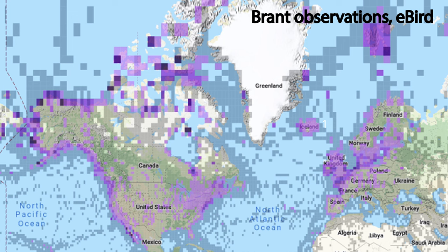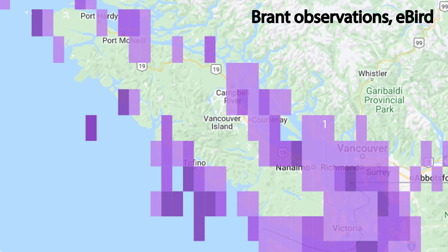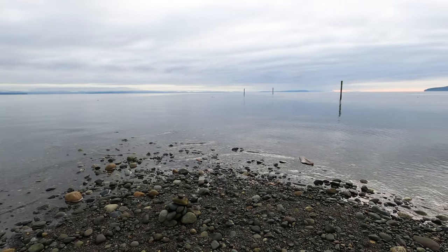Brant breed up in the Arctic, but they overwinter along the Pacific coast, and it'd be cool to see. And there's quite a few records here. They're a pretty common bird at this time of year, so I feel pretty good that I can see it today. Another species I might hope to find is long-tailed duck. It's been kind of evading me so far. I've been checking different spots for it, but no luck so far.